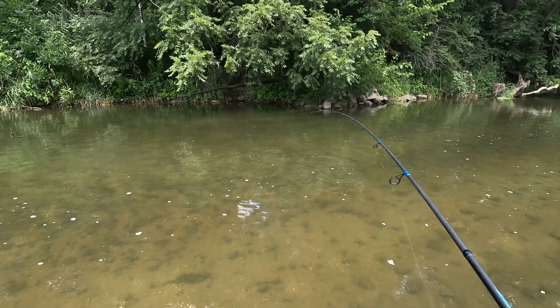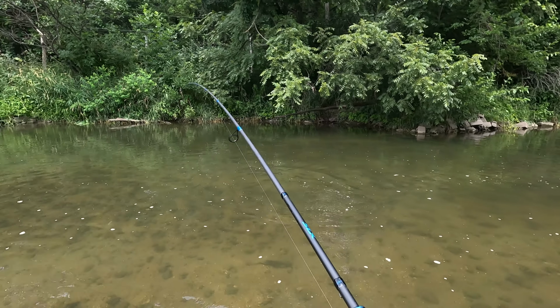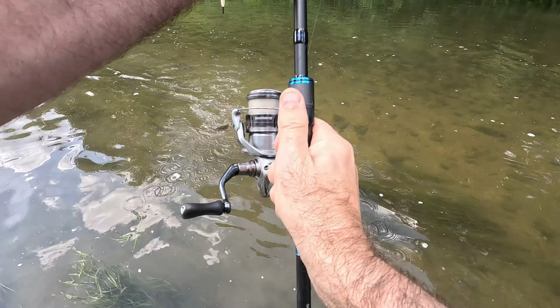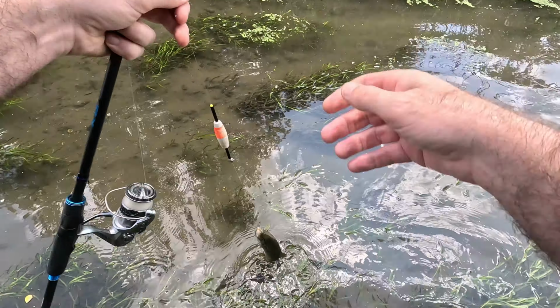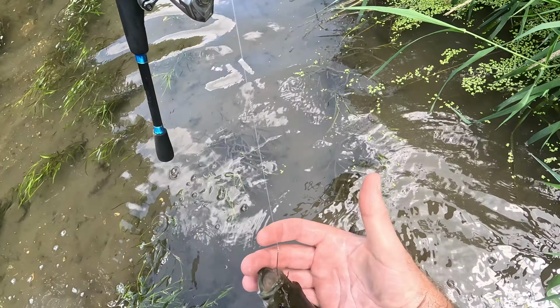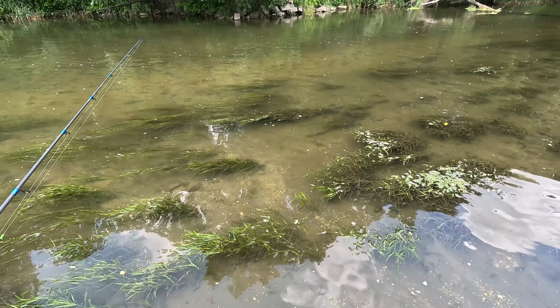Oh, there's another one, guys. Ooh, got a nice jump. That's what I love about catching smallmouth. You get those awesome jumps. All right, dude.